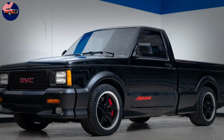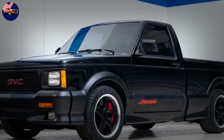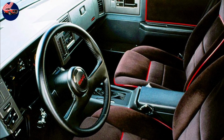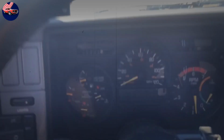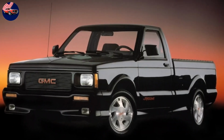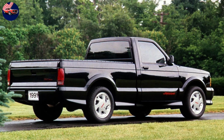Its sleek, black paint job, exclusive alloy wheels, and aerodynamic styling screamed power and precision. Inside, the truck featured sporty seats and a driver-focused cockpit, complete with a comprehensive instrument cluster to keep you in control. With only about 3,000 units produced, the Syclone is a rare collector's gem. It transformed perceptions of what a truck could be, showing the world that pickups could deliver heart-pounding excitement and cutting-edge performance.